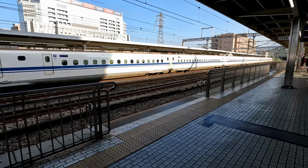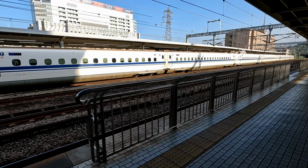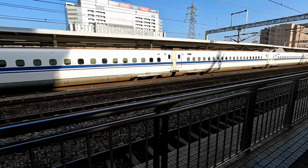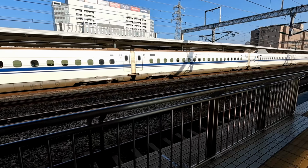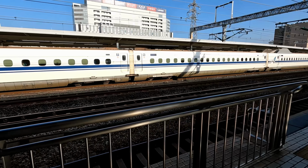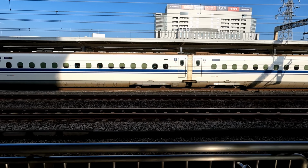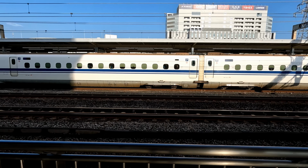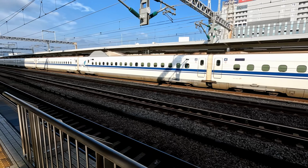And I need to clarify that the train sets used on the Tokaido Shinkansen are the N700 Advanced, or N700A, and the N700 Supreme, or the N700S. The N700A and the N700S train sets are used interchangeably on all three services, Kodama, Hikari, and Nozomi. The original 700 series trains were retired from this route in 2020.